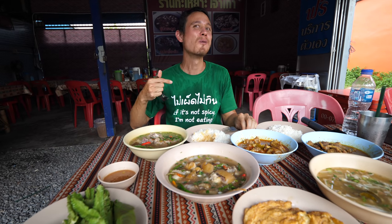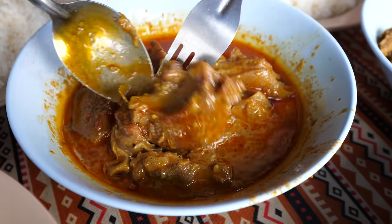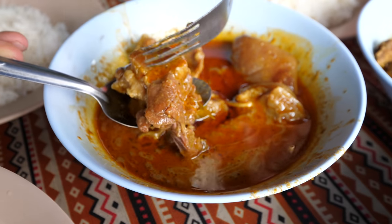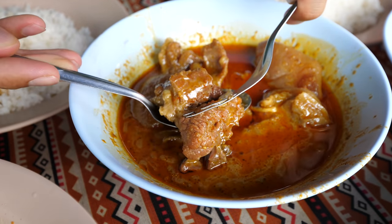Oh, wow. The tenderness of that. It just falls apart on your tongue. The subtle spicy aroma and the richness of that coconut milk, the dried chilies in there, the lemongrass, the kaffir lime leaves.